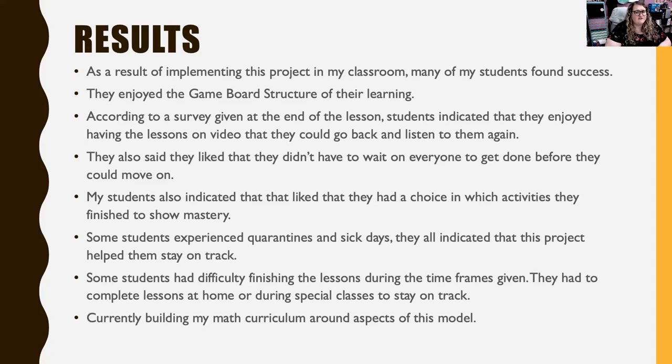Some students did have difficulty finishing the lessons during the time frames given. They had to complete the lessons at home or during special classes to stay on track. So this was a very small number of students, but I did notice that it was happening. One way that I thought we could work on this in the future is to talk about how it's important to stay on task, of course. This project allows you to work at your own pace, but that doesn't mean that you just get to slack off for most of it and then try and make it all up at one time. So the students that experienced that, after the first time in the first lesson, it wasn't a problem anymore after that. So I think that they really got the gist of it after we got through the first lesson.